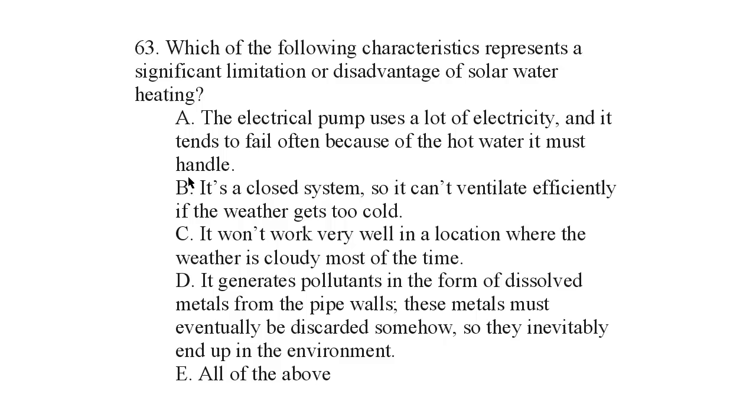B, it's a closed system, so it can't ventilate efficiently if the weather gets too cold. Well, that's basically true, but it doesn't have to ventilate. It's a closed system. That's the whole point. So this is not a disadvantage. It's actually an advantage that it's a closed system.